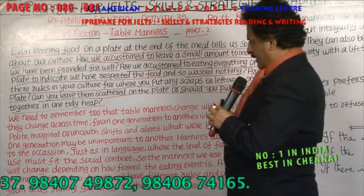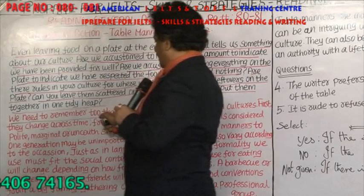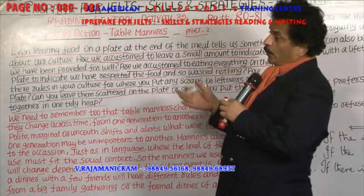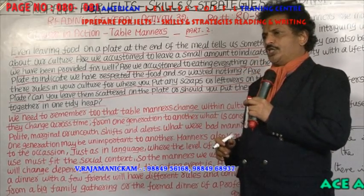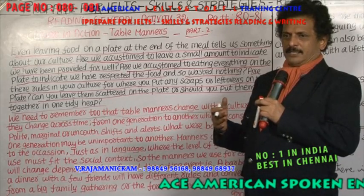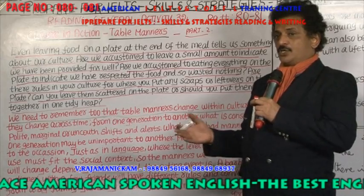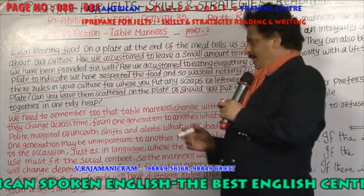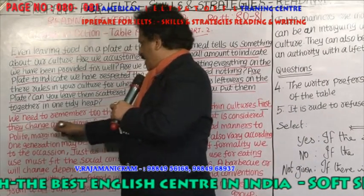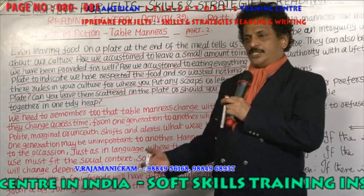Then coming to the next paragraph, we need to remember that table manners change within cultures. Within cultures, table manners change. In Indian culture, you have different cultures: Tamil, Punjabi, Marathi, Gujarati, Manipuri, Keralites. So within a culture there will be different cultures. First, they change across time. Time means what? In the past, in the present, it changes.